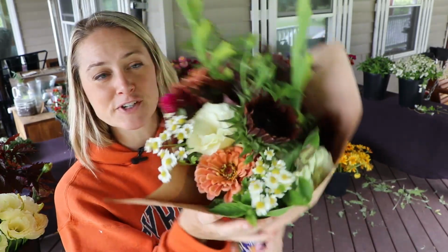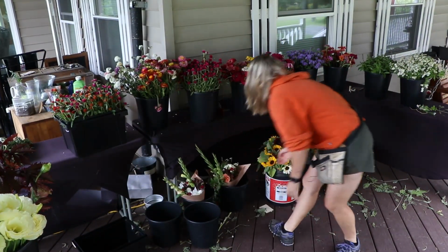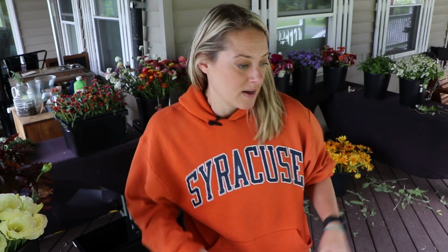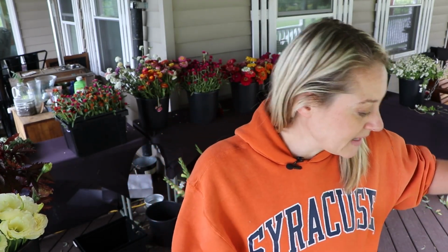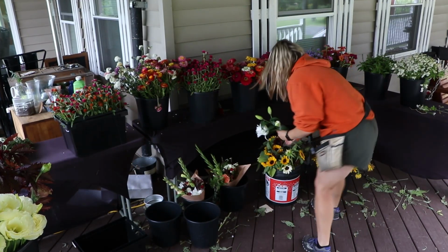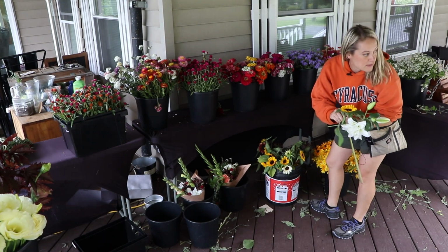There is the first non-lily bouquet. Non-lilies over here. Wow. I might have to take a photo shoot with that one. We shall see. Lily, come with me, Lily. All right. I'm gonna go grab some suns with her. Some yellow ones. We'll bring some yellow in.